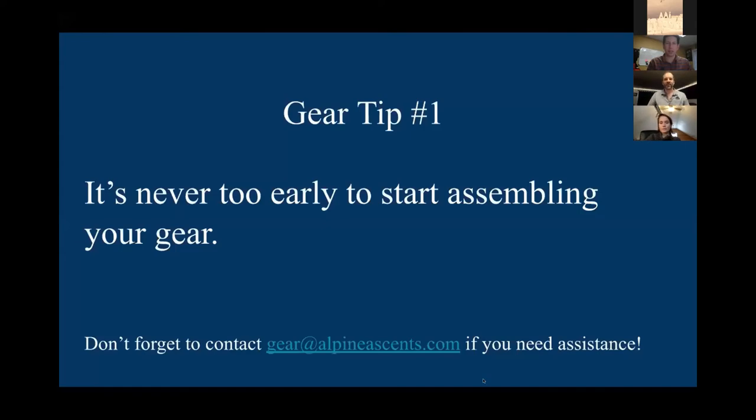So I've been asked to give a few gear tips, and there are many, and certainly you'll get some gear tips from your lead guide in their welcome email, approximately 3 weeks before the expedition. But here are a few for you. As I already touched on, gear tip number one, the most important: it's never too early to start assembling your gear. Start immediately after this cybercast, or whatever we're calling it.